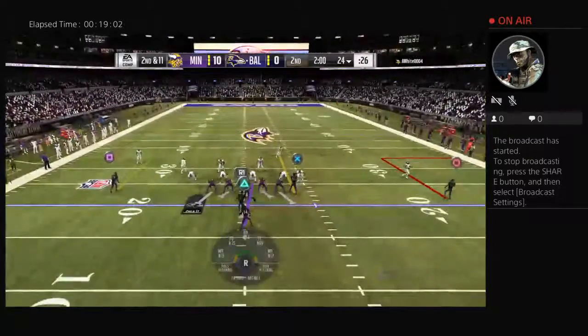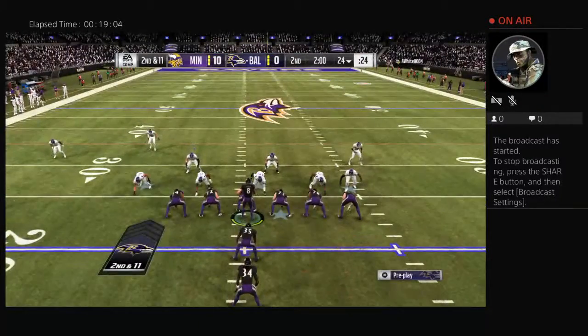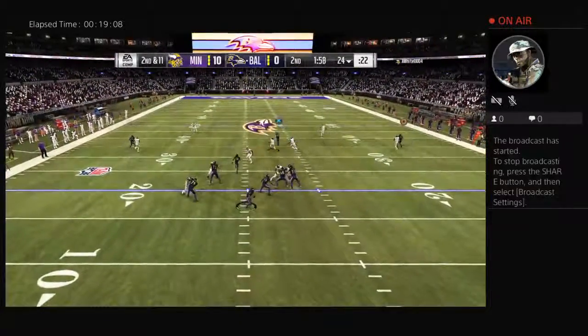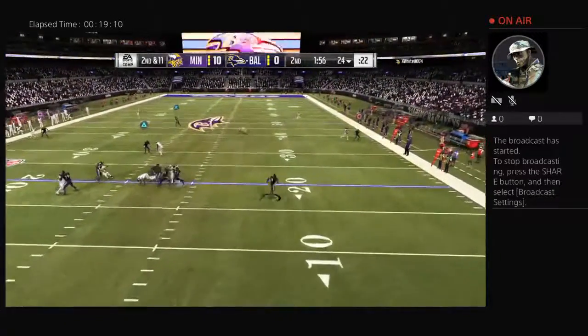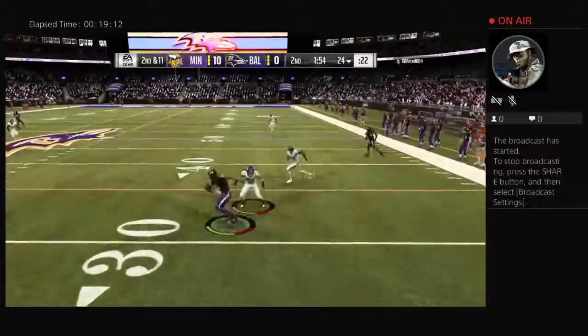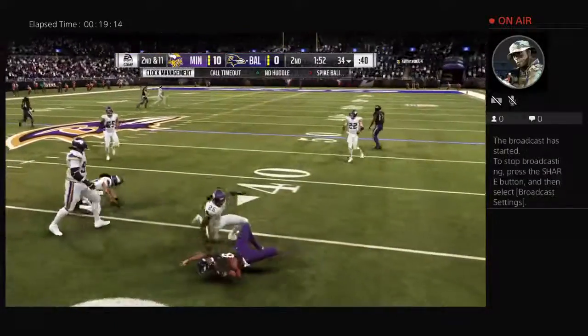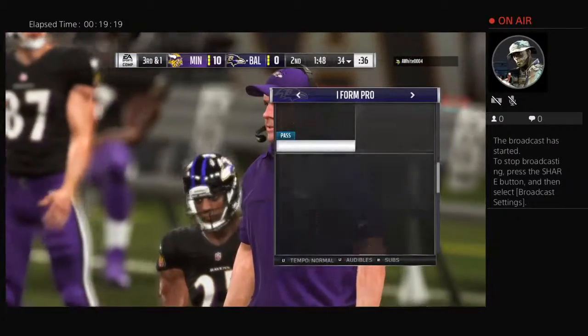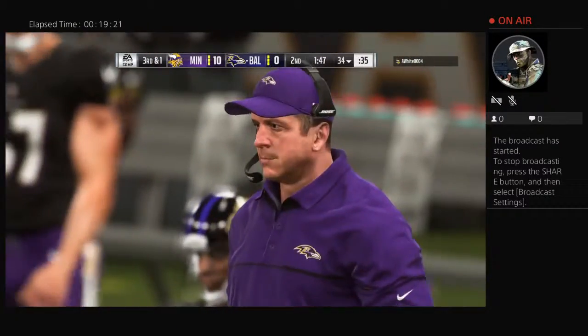No. Jack, Patriot. Hurry up, here we go. Now Jackson on second down. Flushed out right. And he'll get it up near the 35, right at the 34 here. A nice job of eluding the pressure there, scrambling for 11.